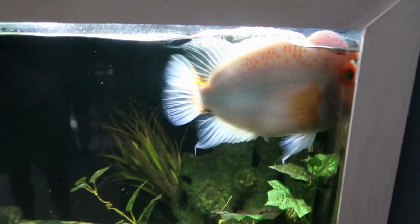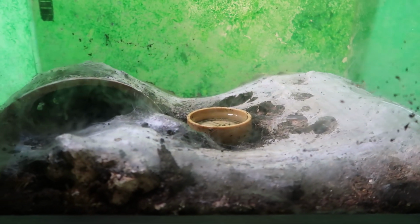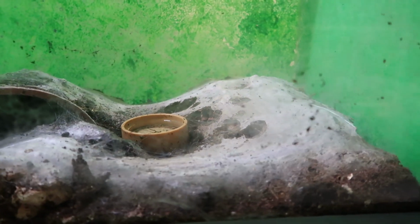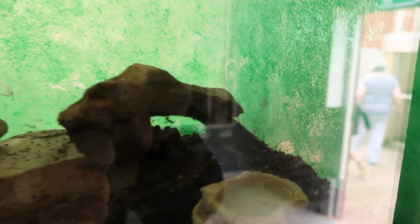Look at this. Pickle. Lumphead. Oh, look at this. Tarantula. Don't know where he is, but he's covered his home in web. Another one here. Painted tarantula.